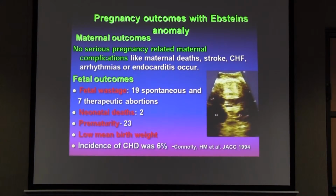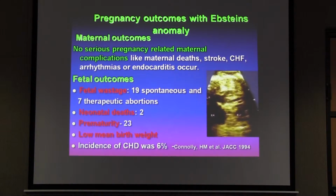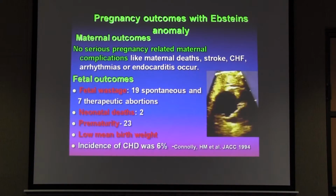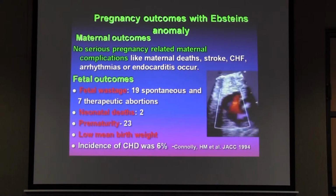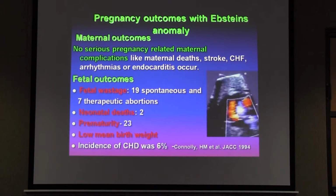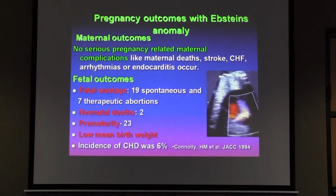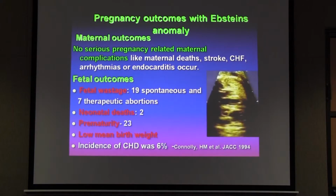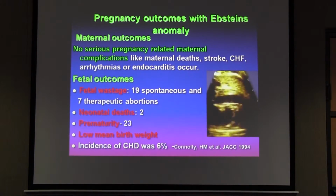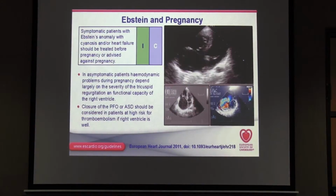So pregnancy outcome in Ebstein's anomaly: no serious pregnancy-related maternal complications like maternal death, stroke, congestive heart failure, arrhythmias or endocarditis occur. However, the fetal wastage is quite high. Incidence is around 6%, and here even the fetal Ebstein anomaly can be made out.